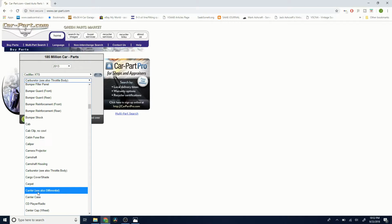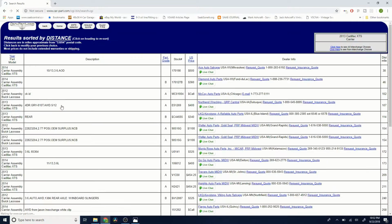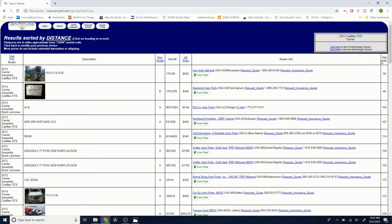Now it'll say Carrier, see also differential. Don't search for a differential for one of these. Search for a Carrier, and then hit search. What it'll do is sort nearest to farthest from your zip code. Near me now, I have one for $500, 38 miles away, and one for $360, 46 miles away. Now you have to watch the part grade.